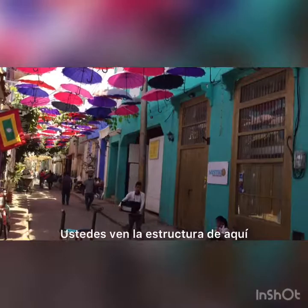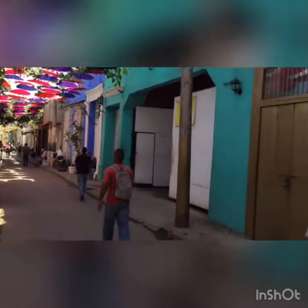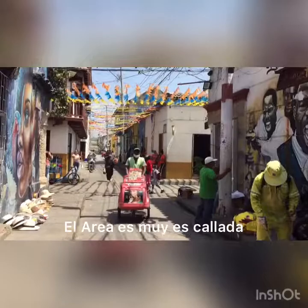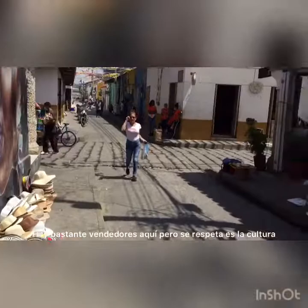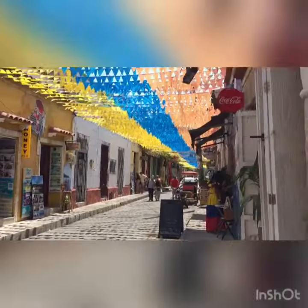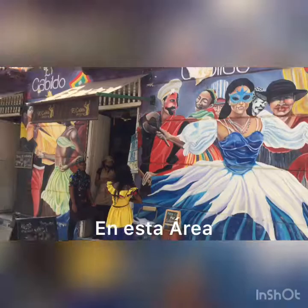You can see the structure, how it looks right here. The area is pretty nice, it's quiet. You can see a lot of vendors over here. That's the culture, you know, they live day by day. Everywhere you take a look in this area, there's a lot of color. It's a colorful area, everywhere you look.